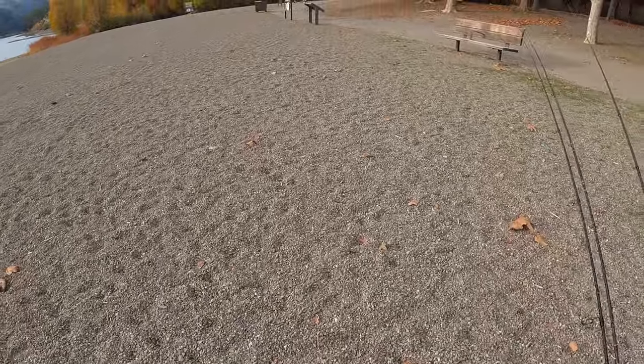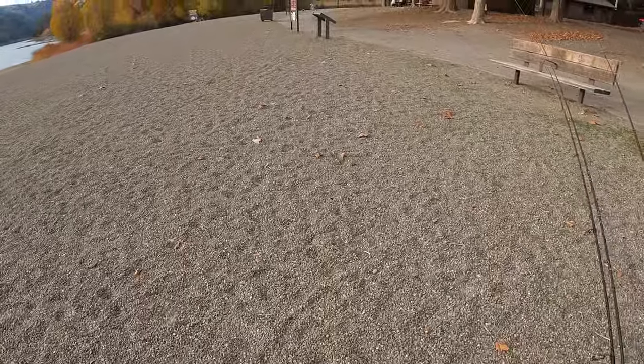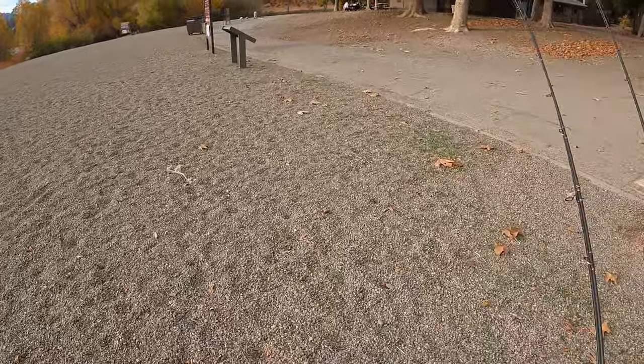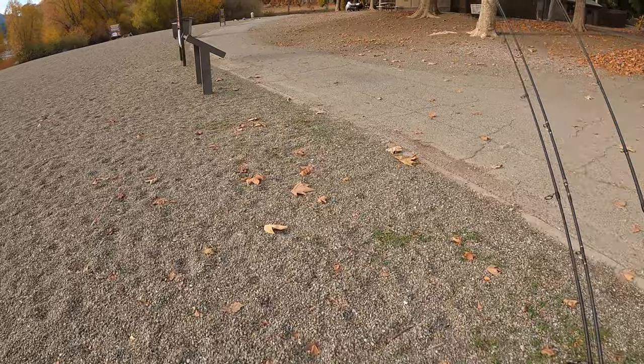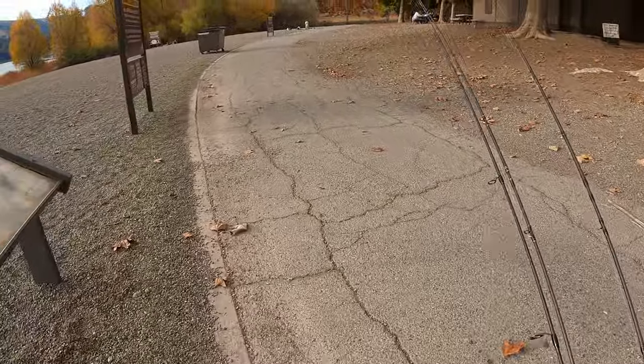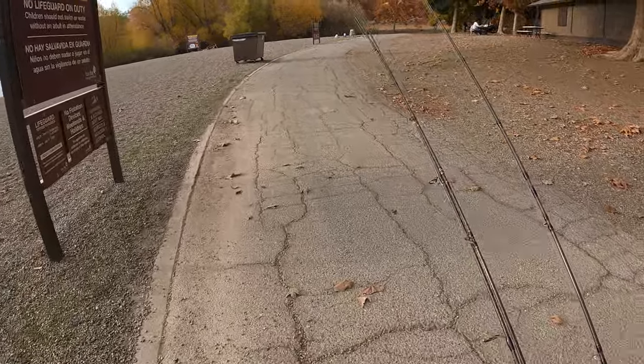I am appreciative to be able to come out and do this. I'm appreciative of being able to catch so many, even if they were fairly unspectacular. Still very appreciative to be able to do this.